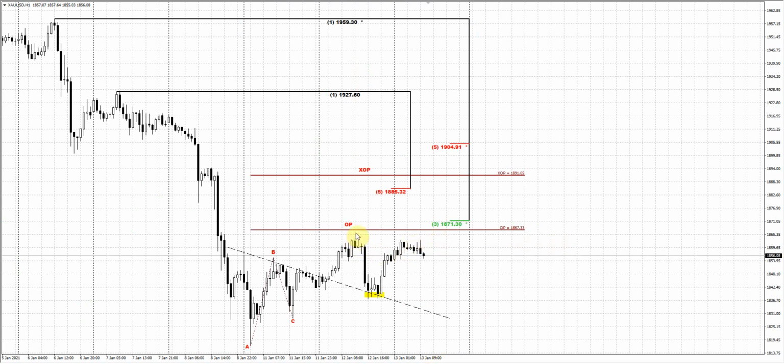Once the market reached this resistance, there was the Fib level as well. Initially we thought that maybe the market could form some spike here and start downward action right from the OP at 1871, this agreement resistance. But you can see the downward action started a bit earlier. With this downward drop, the market retested this trend line and showed the deep retracement that we suggested.